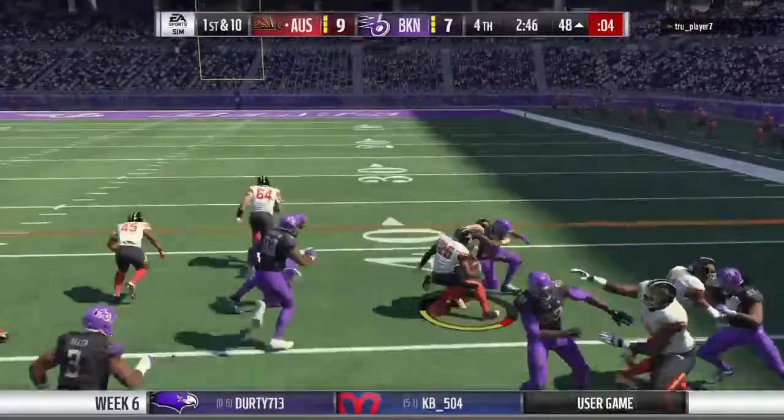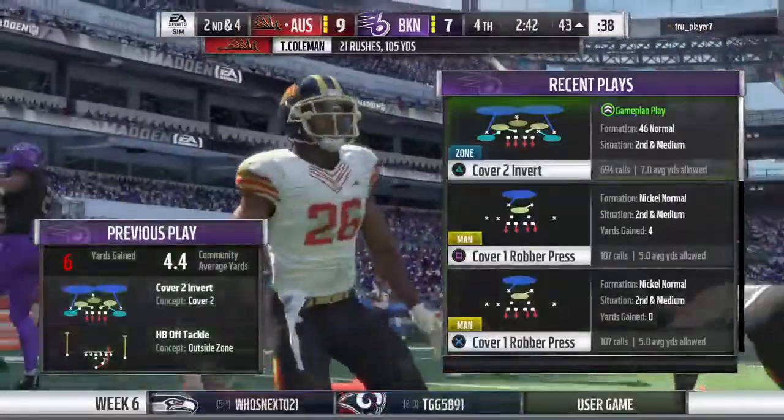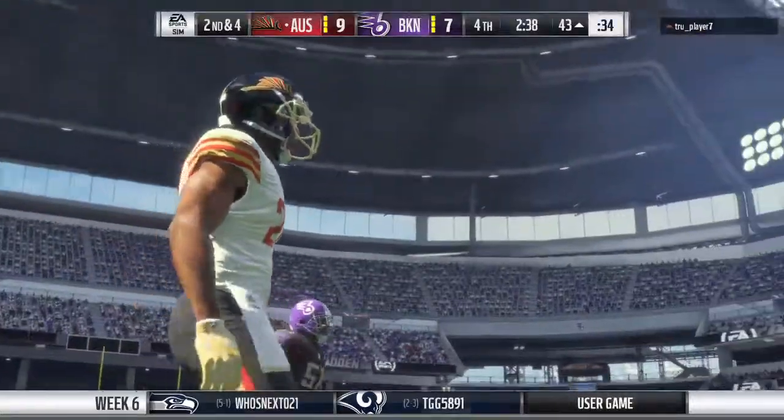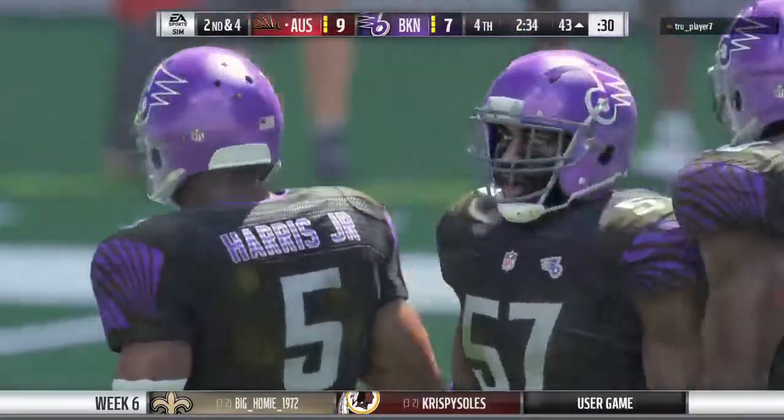Now a handoff here to his running back. And he's going to fight his way forward here for a modest gain. It's a 6-yard pickup, and it gets him to 2nd and 4. Well, at this stage, that's exactly what you want offensively. Good run on 1st down, stay in bounds, keep that clock rolling.